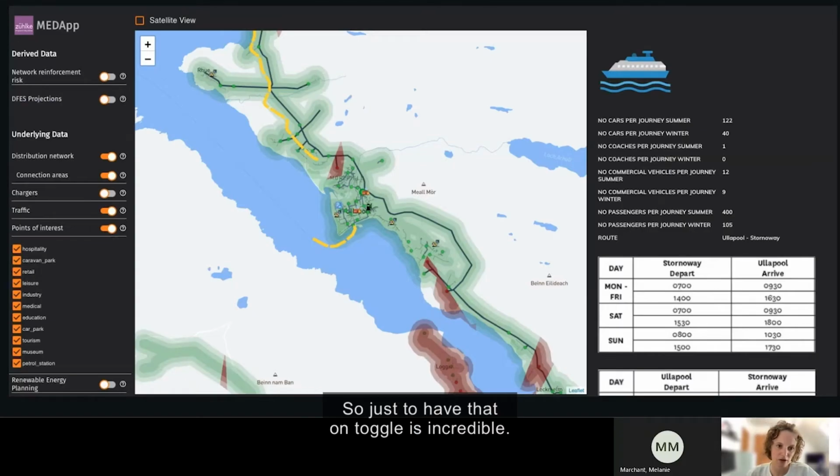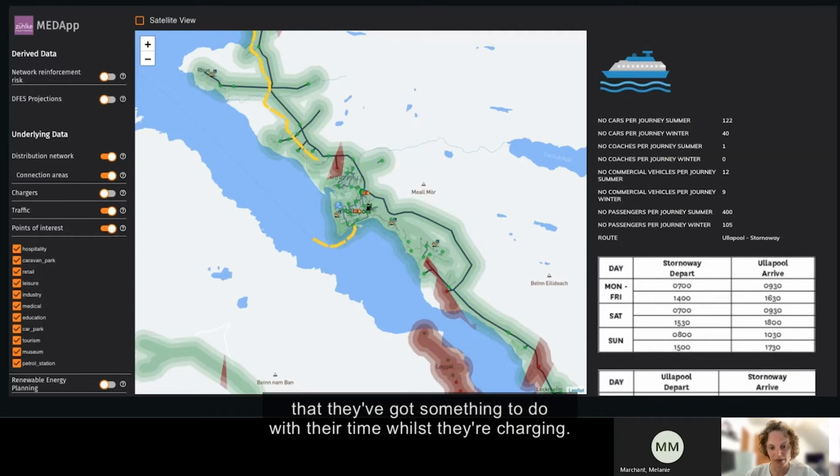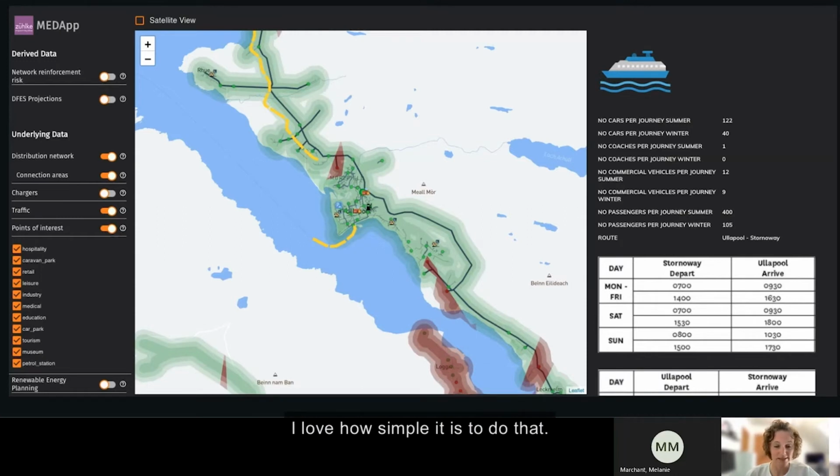points. So just to have that on toggle is incredible, especially if you can then link it to local amenities to make sure that the driver experience is really good as well, that they've got something to do with their time whilst they're charging. I love how simple it is to do that.